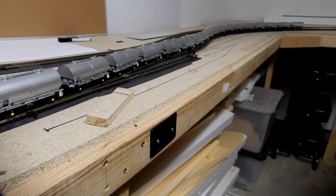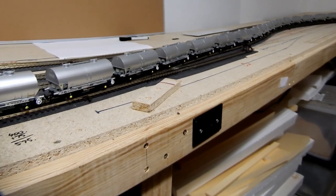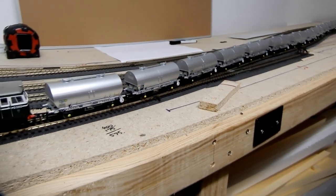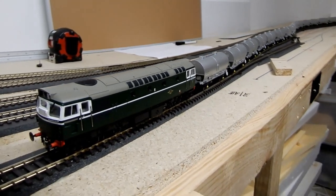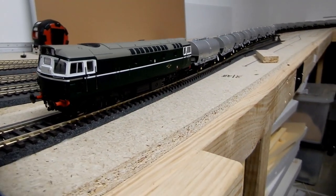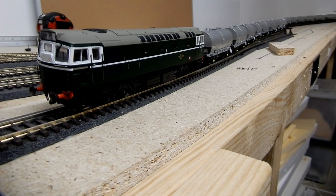cement wagons. These look fantastic and are going to fit very well in the layout. And of course, the cement plant, which has been absolutely desperate for some rolling stock that fits the area, and also gives my shunters something to shunt around. So I think anyway, I'll stop talking and let's get this fella going.